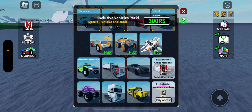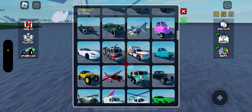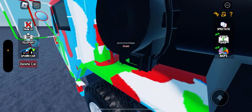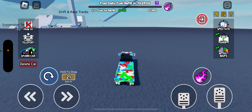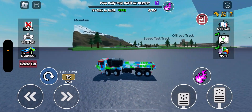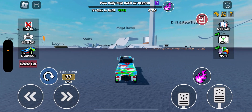Oh, maybe a crawler. You guys want to see a crawler? Oh, wait, that's down. Suspension test of an 8x8. I think I could drift this. Because if I can drift a drift car, I can drift an 8x8. And if I can do that, I can fix someone's marriage.